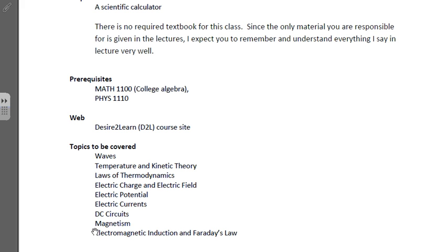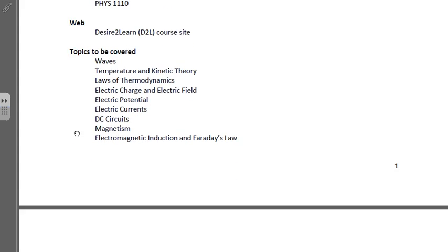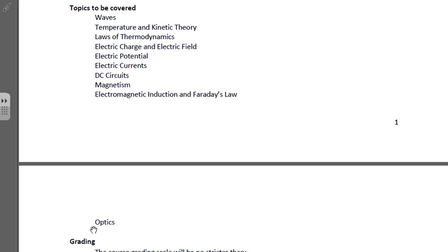Once we're done with electricity and magnetism, the last topic that we'll discuss is optics. We will get into some of that, and how much we get into just depends on how quickly we go through the other stuff. Any questions about any of the topics in this class?